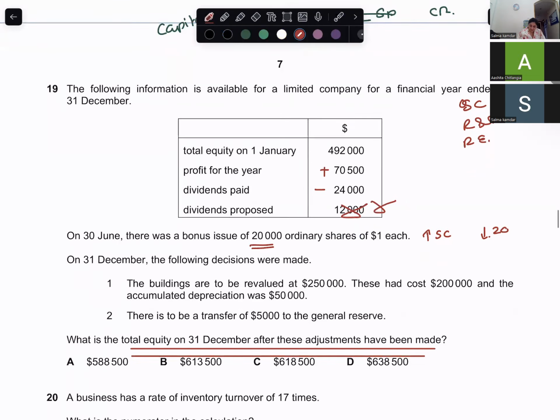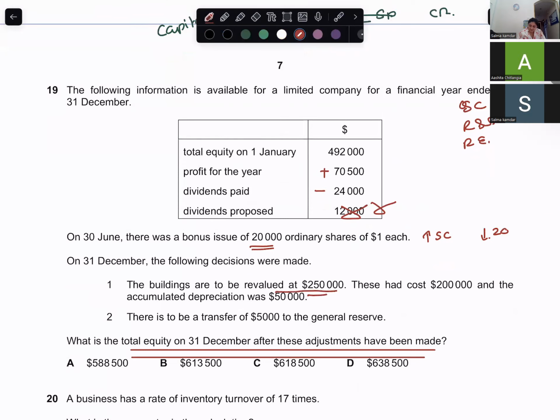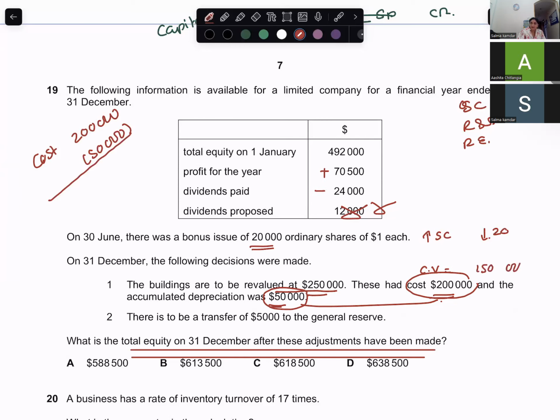Buildings are to be revalued at 250,000, and this had a cost of 200,000 and accumulated depreciation of 50,000. So what is the carrying value of the building? Cost was 200,000, accumulated depreciation 50,000. So the carrying value is 150,000. And you revalued it at how much?